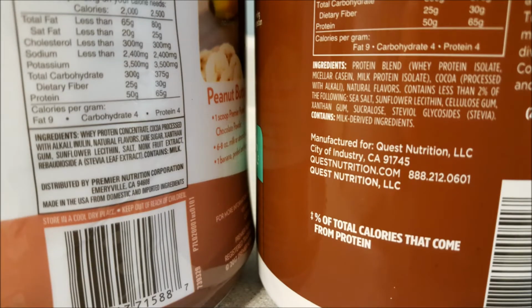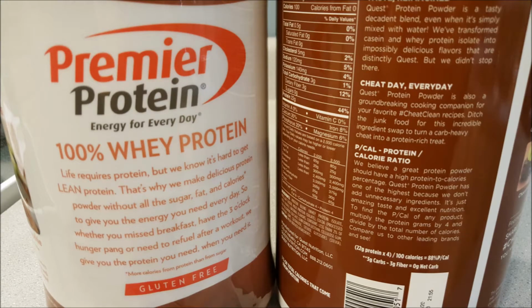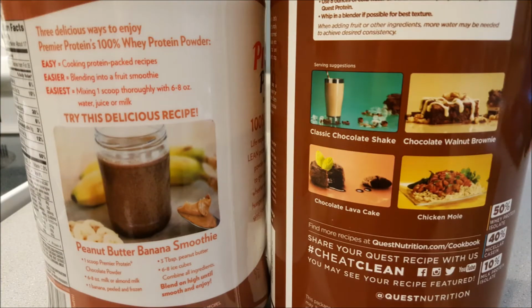Here's a list of the ingredients as well as the manufacturer and or distributor information. Also, here's their selling points. Additionally, they have recipes available for both of them if you want to bake with them. I don't do that at all. I just do the shakes.